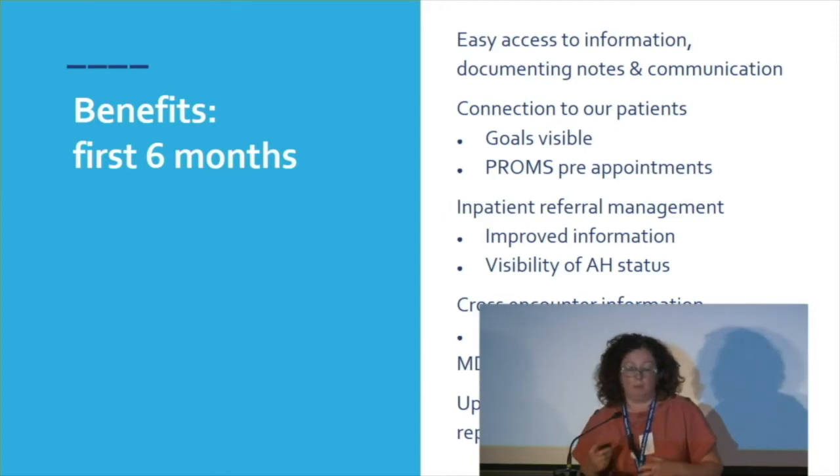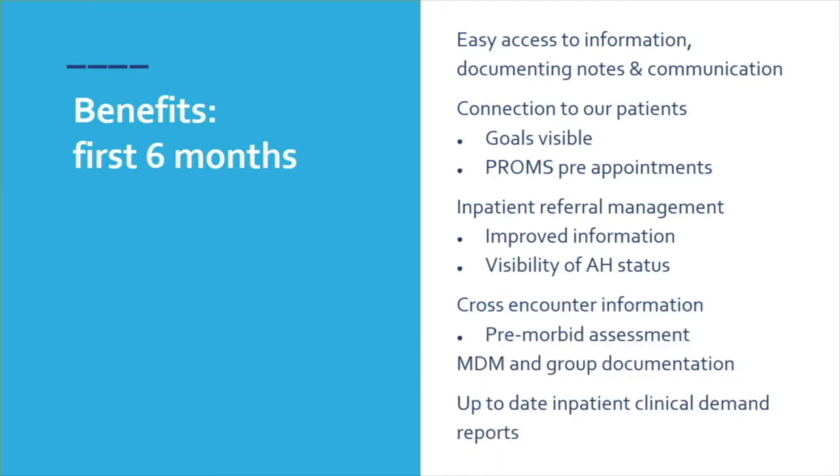So from the clinician's perspective, we now have our first post-live visits, which happened a couple of months after implementation. And this was the feedback we were getting. It's really easy to access information, documenting notes, communication, using secure chat. The uptake of that has been really great. We were able to connect better with our patients.